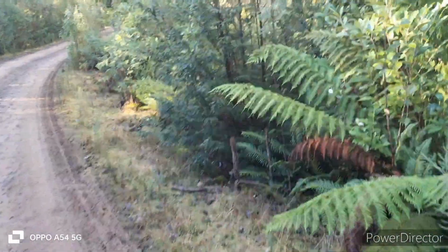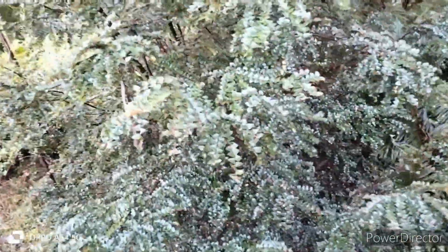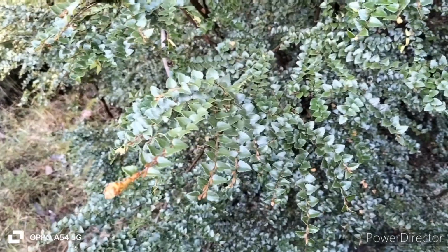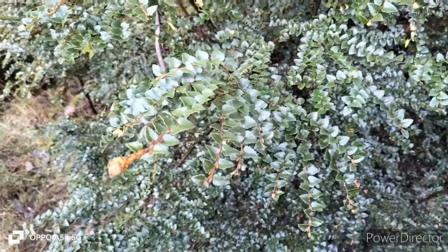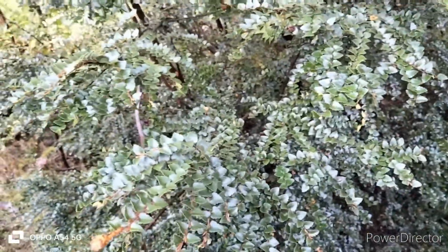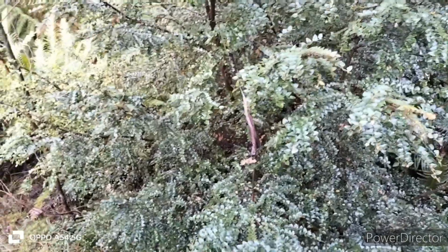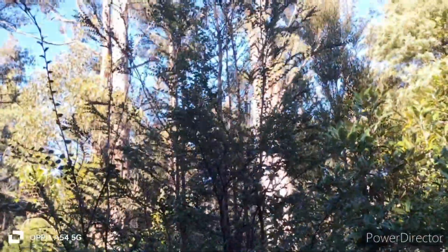So right on cue, here we go. Tasmanian myrtle, so it's Nothofagus cunninghamii. It's not the Nothofagus gunnii, which is the one that's deciduous and sheds its leaves. This is the Nothofagus cunninghamii. I don't know who's more confused, you, me, or the tree.